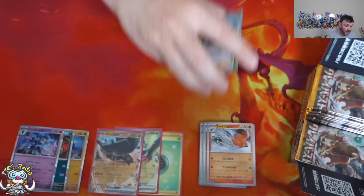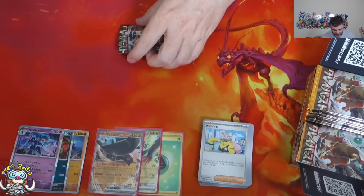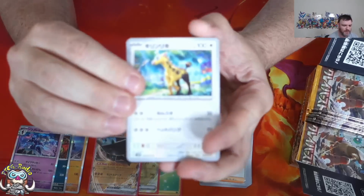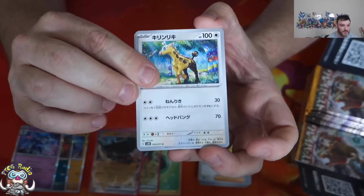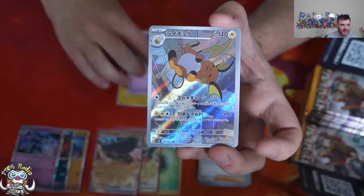For what it's worth, Iono is, of course, a spectacular card because you've got: shuffle your hand and put it on the bottom of your deck, and draw a number of cards, both players, equal to your remaining prizes. Very, very good card. But obviously the special illustration rare is where it's at.